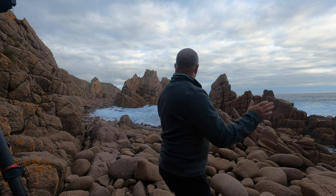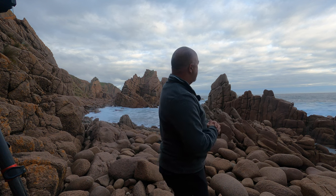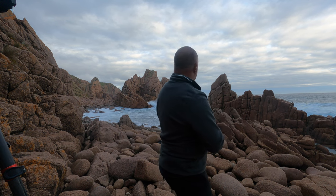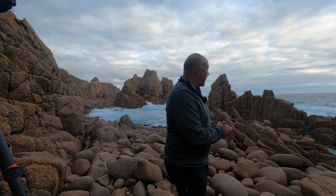I've just taken a panorama from this angle here, four horizontal 1 second shots and then four horizontal 1 minute shots, so hopefully they'll blend together, and if they do, I'll show you them now.